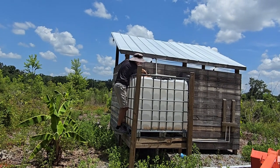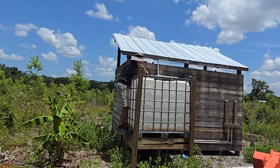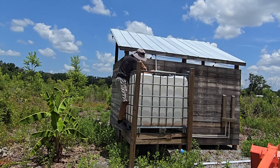So this was a fun little contraption that I had set up so that I could fill it.